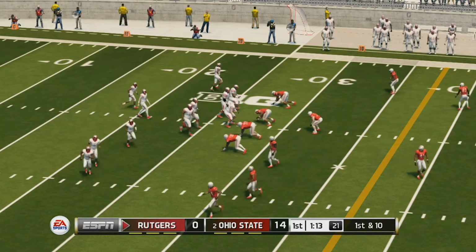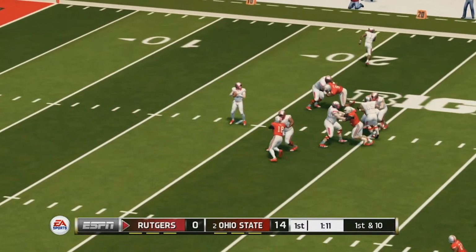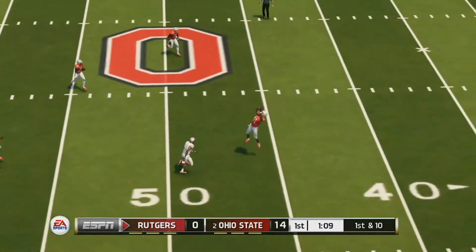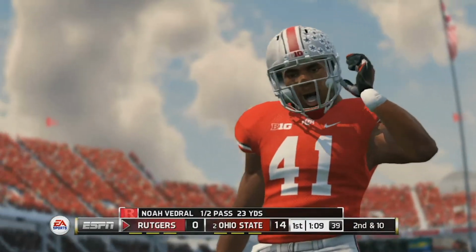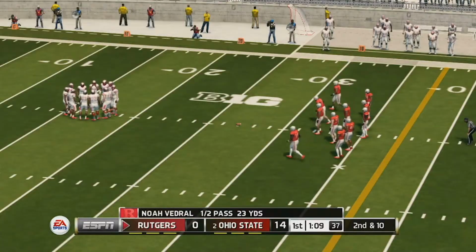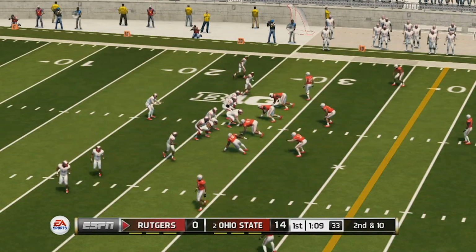The last time this offense had the ball, it was 3 and out. They've been beaten soundly on both sides of the ball, and we haven't even gotten to the second quarter. He airs it out. Almost picked off. Almost a big play. He patrols the deep part of the field like a center fielder, though he didn't make the catch like one.